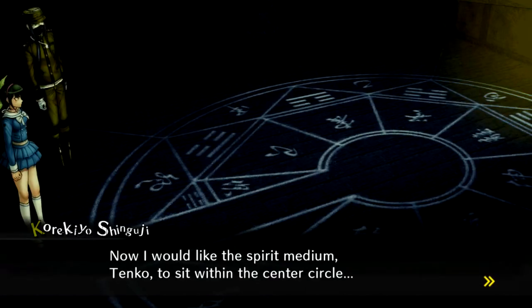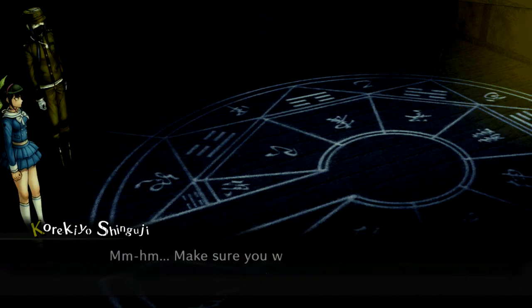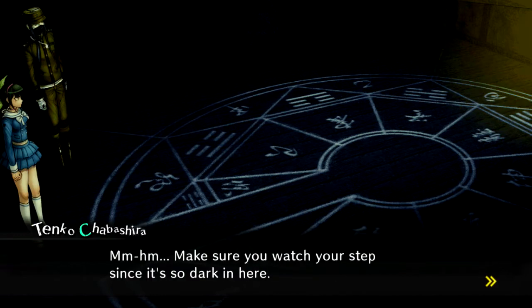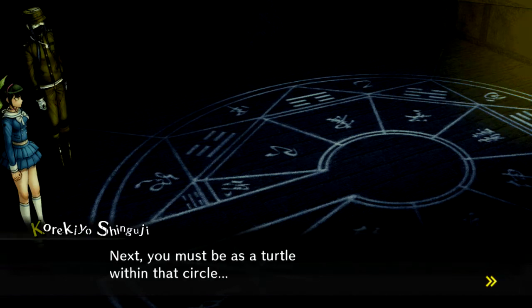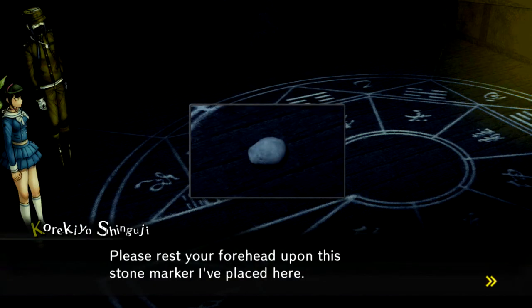Now, I would like the spirit medium Tenko to sit within the center circle. Please be sure to walk on the path, so as not to disturb the magic circle. Make sure you watch your steps since it's so dark in here. Next, you must be as a turtle within that circle. Please rest your forehead upon this stone marker I've placed here.